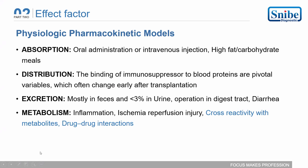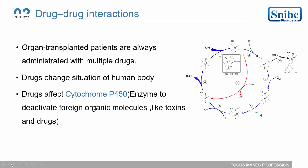So if you talk about the pharmacokinetic models for that effect, like absorption, you can see here the oral administration or intravenous injection. High fat and carbohydrate meals may also have an impact on the absorption rate of the drugs. If you talk about distribution, the binding of the immunosuppressant to the blood proteins is a pivotal variable, which often changes early after the transplantation. There is also excretion, mostly in the feces and less than 3% in the urine, or operation in the digestive tract, and diarrhea may occur that may lead to excretion of the drug. If we talk about metabolism, maybe some inflammation, ischemia, perfusion injury, cross reactivity with the metabolites, and drug-to-drug interaction are also factors which may impact the pharmacokinetic model of immunosuppressive drugs.